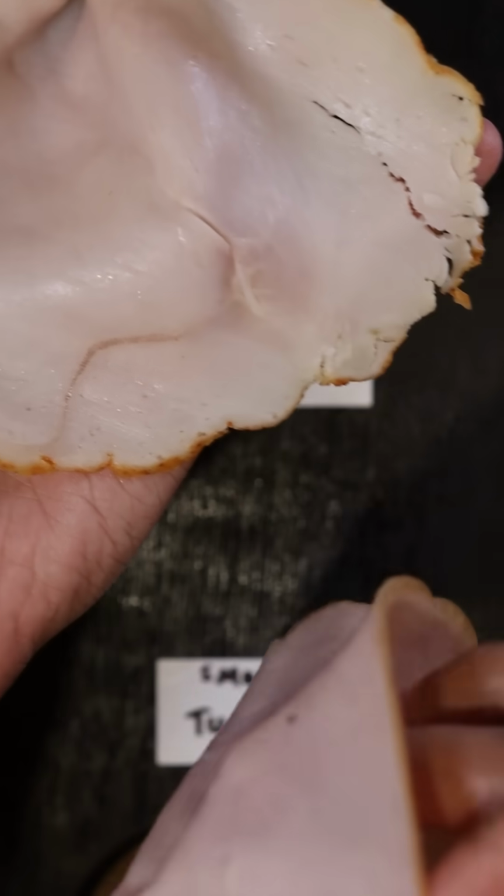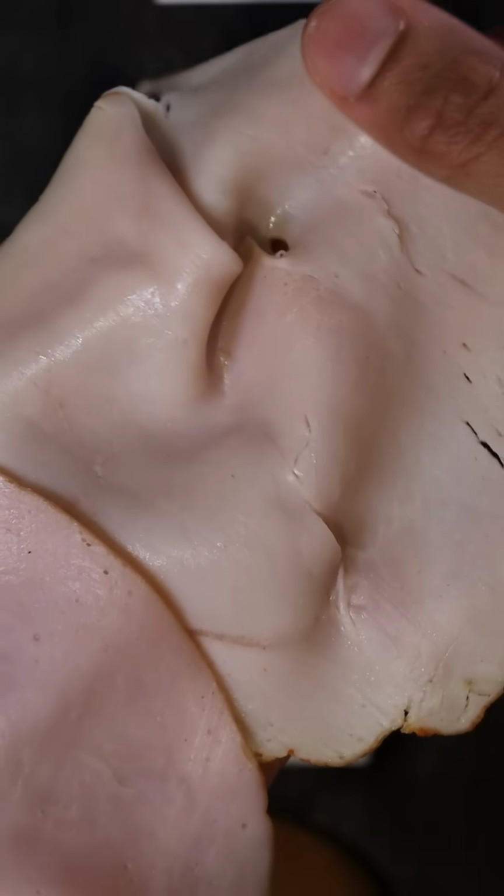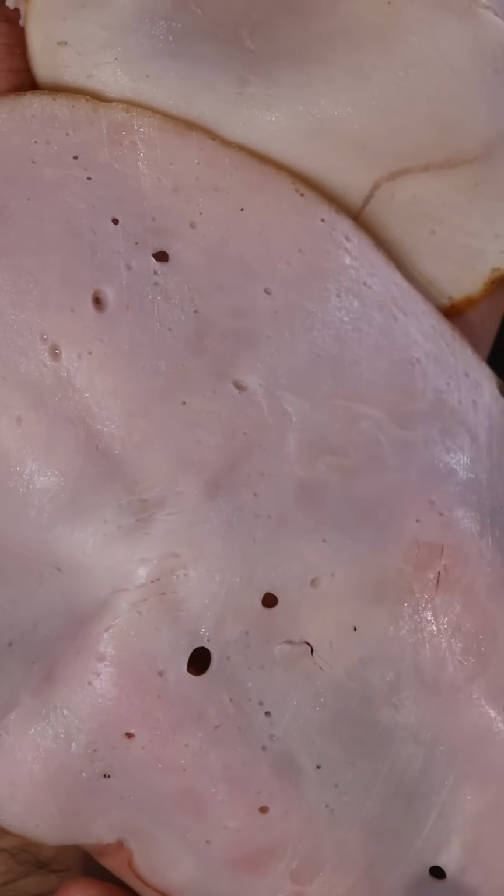Spicy turkey and smoked turkey. That's really soft. It almost melts in your mouth. You know, you would usually think of turkey as dry. It's not really spicy. I don't taste any spice in that. Let's try smoked turkey. It's almost the same as the spicy turkey. It may be a bit blander. Yeah, nothing really special. It just tastes like turkey. And I'm not really getting a lot of smoky flavor from this one.